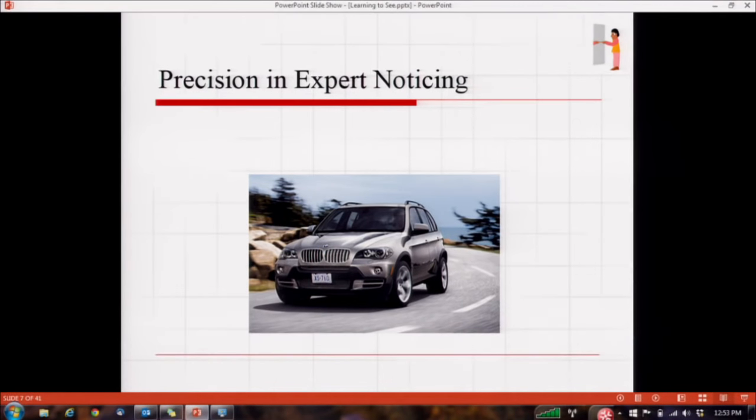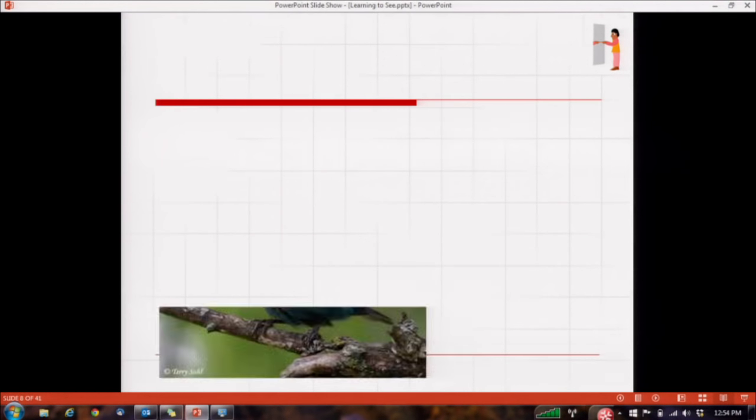So I'm going to show a picture and you decide what it is. Ready? Anybody? BMW SUV. BMW SUV, that's pretty precise. 2014 X5? Don't be culturally biased. So this is a 2007 BMW X5. So now you understand the game. Let's do it again.